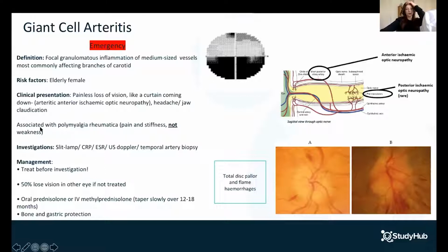Okay, so it's associated with polymyalgia rheumatica. This is a condition where you get pain and stiffness, but not weakness, typically in your shoulder girdle and in your pelvic girdle. One way to look really slick in your OSCEs is to say, have you got any pain and stiffness in your arms at all? Because this is related to polymyalgia rheumatica if the patient presents with a visual field loss.